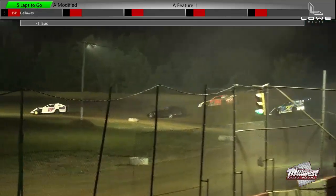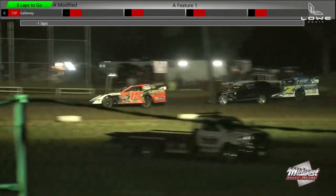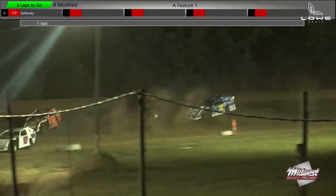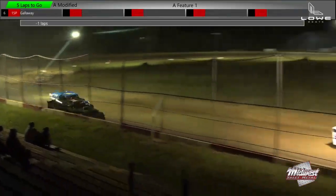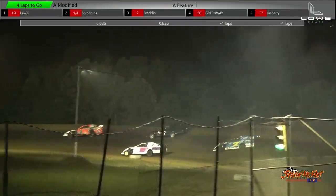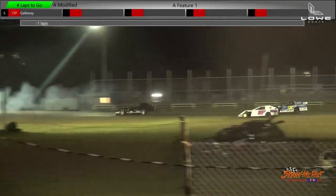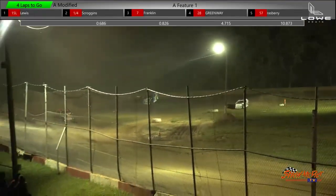Diving her down to the bottom side. Going to throw a haymaker here on lap number 15. It may cost him that second spot. Lewis really burning up the tires. Breaking to the bottom side. A Scroggins here. Scroggins pays the price for trying to get in on that.